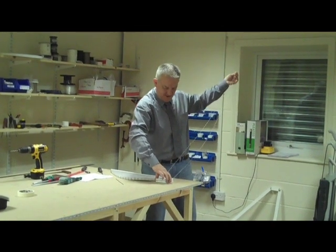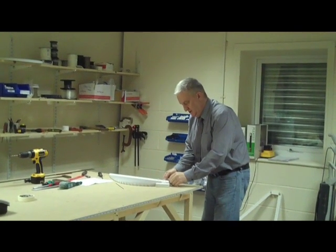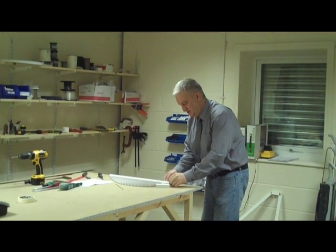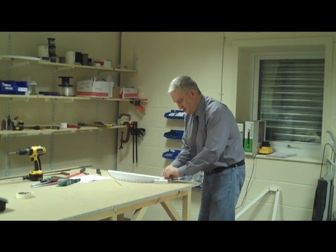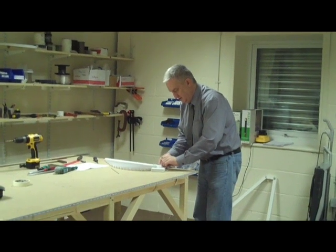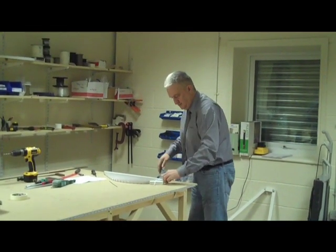Blind's starting to come together now. And we're just going to poke those two cords through one of the holes that are drilled, which means that at a later point we can tension the blind without it being taken down from the frame. All of these holes are at the back of the blind, so you don't ever see them. That takes care of that. I'm just going to trim that off.